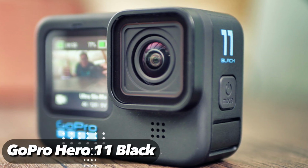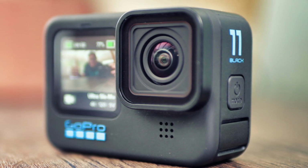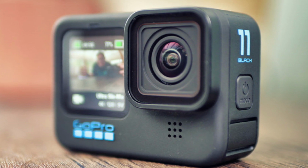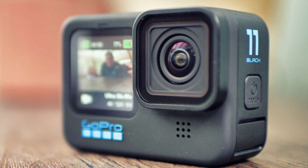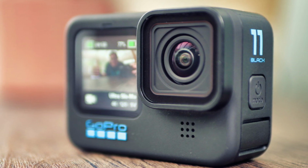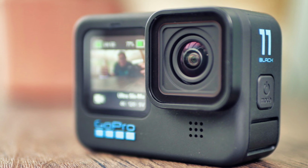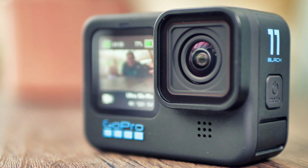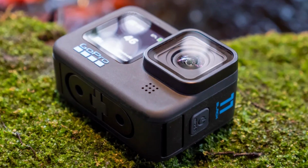Number 4. GoPro Hero 11 Black. The GoPro Hero 11 Black is the best action cam available right now, and the camera you should opt for if you plan on vlogging in more adventurous settings that require something compact and rugged. The Hero 11 Black is physically very similar to its predecessor, the Hero 10 Black. The two cameras share the same dimensions, dual screen design, and mods, meaning you can use any existing accessories you might have to upgrade to the latest GoPro.